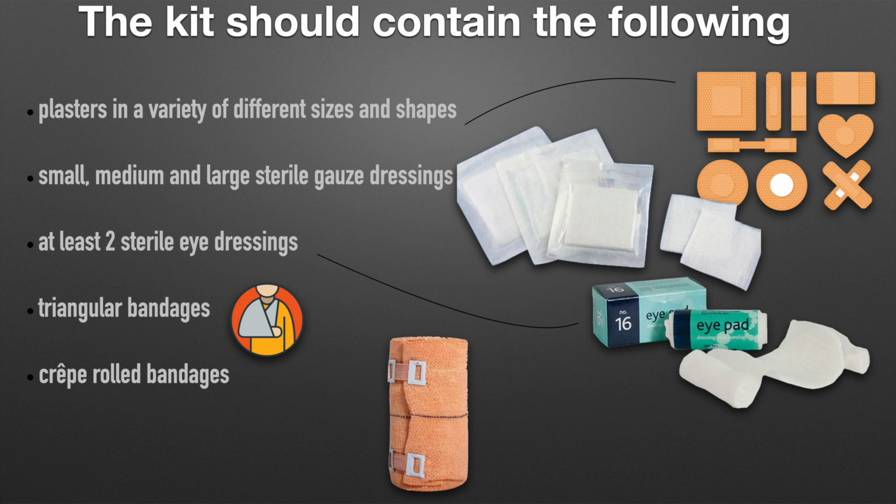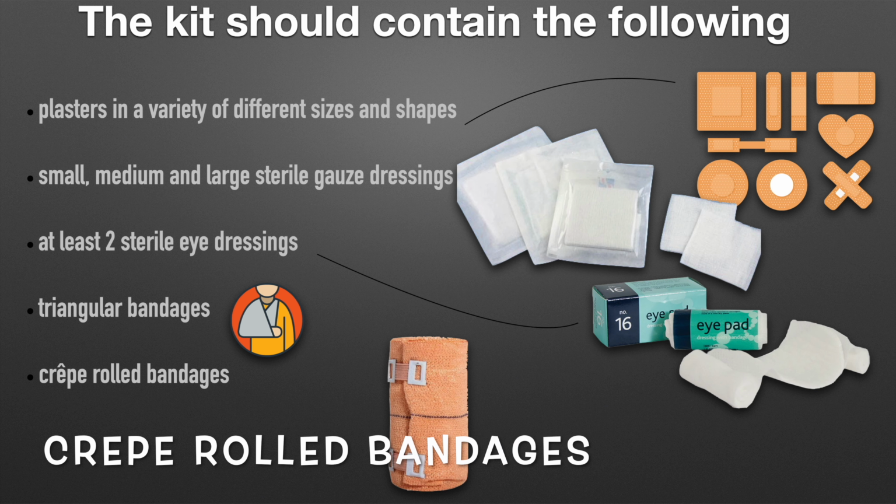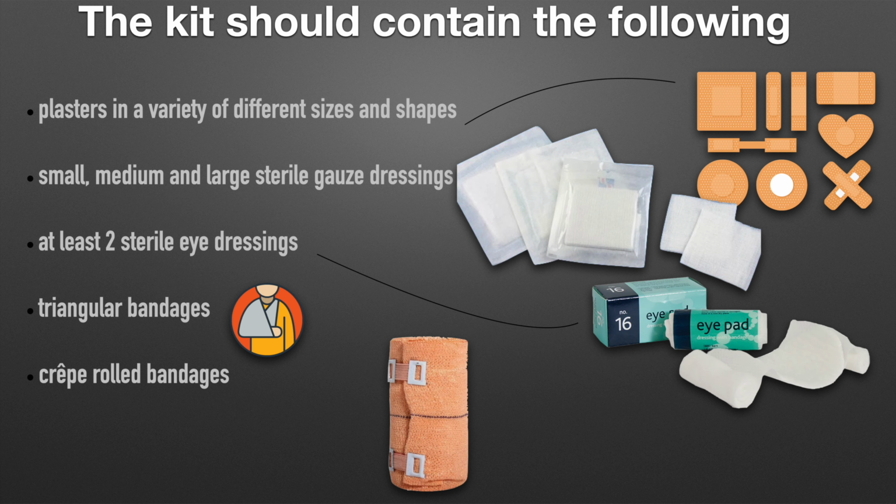Triangular bandage. These ones can save you from a lot of trouble in case of fracture in upper limb, or you can use them as a tourniquet in case of severe bleeding. Crepe roll bandage. This stretchy bandage is used to minimize the movement in case of sprain.